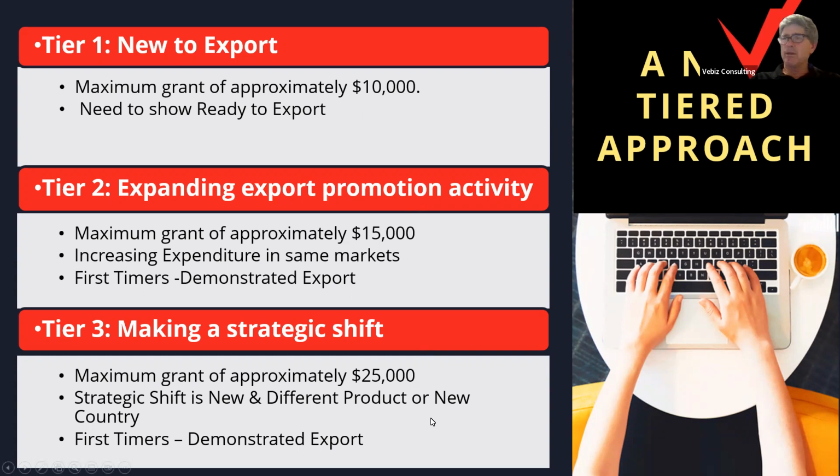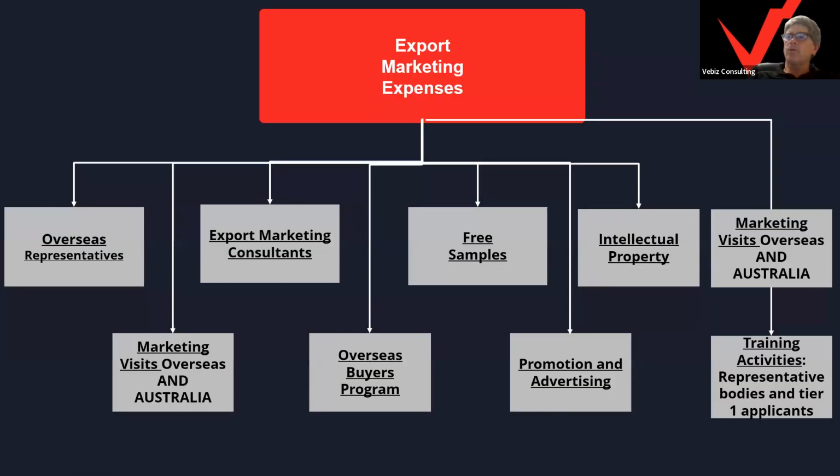So they're the tiers. What are your export marketing expenses? We'll quickly run over this and then we'll go into a bit more detail. Overseas representatives, a consultant, free samples, intellectual property, marketing visits overseas, training activities only for representative bodies like Muziad. If any of you belong to another organisation that represents lots of members and it's not for profit, in other words, there's no profit for that organisation, and they have lots of members, then we need to talk to them separately in the same way that Muziad falls into this group here.